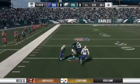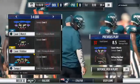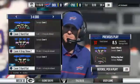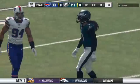He's got his man on the crossing route. And he's going to get this all the way down inside the 35 and give him a gain of 37. Sometimes it's designed, and sometimes you just have to know when to leave the pocket and move and make something happen. And on that play, he was able to get on the run and was still accurate throwing the football.